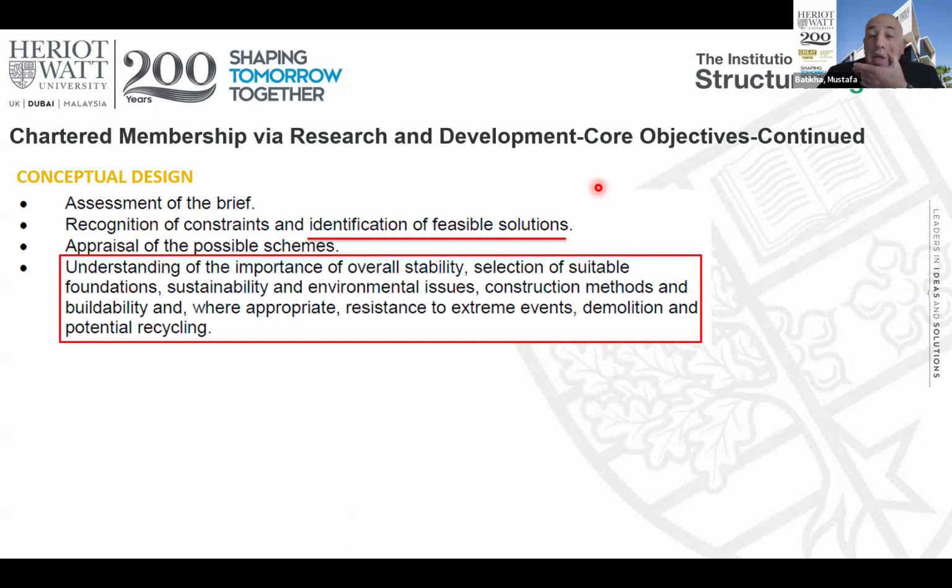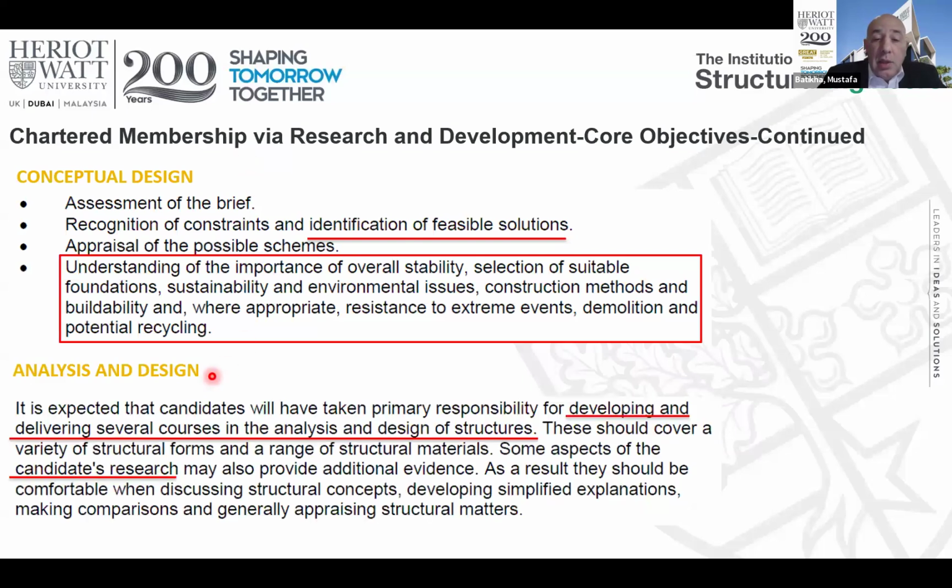Conceptual design in academia: as everybody knows, we are teaching problems and finding solutions. So this requires conceptual design. We need to understand, for example, structural stability. If I'm delivering a structural course, selecting suitable foundations, materials, sustainability, and environmental aspects need to be included as well. So all this is part of the evidence for this core. Analysis and design as well.